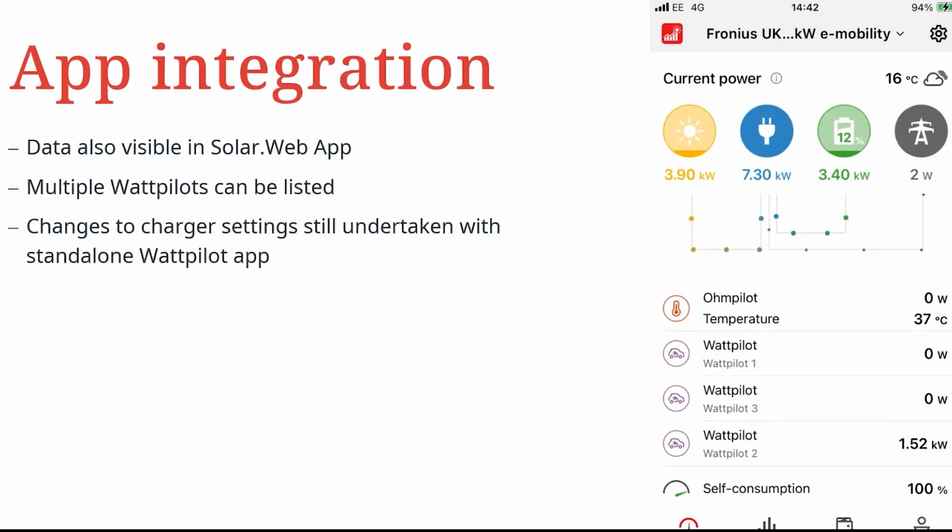We can also see the Wattpilot in the SolarWeb app. And again, we see a breakdown of the different devices on site as well as the bubble diagram. So this is really useful for end customers just to see the data that's visible. They can also just remember if they want to make any changes, you do that from the Wattpilot app. So viewing data all in one place in SolarWeb. But if you're doing any changes to the system, changing the charging strategy, you do that in the Wattpilot app.